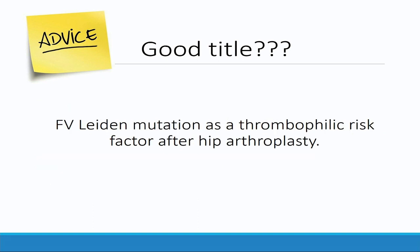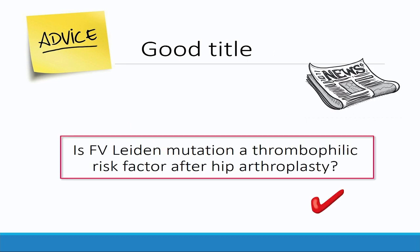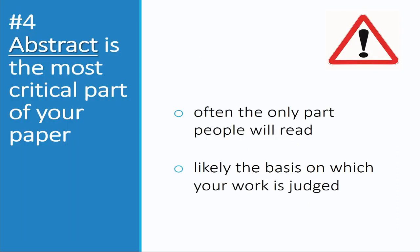So what about this? Is this better? Factor V Leiden mutation as a thrombophilic risk factor after hip arthroplasty. Okay, you know what the paper is about. You know what the study is about. But this one is even better. And think about journalists. This one is sketchy: Is factor V Leiden mutation a thrombophilic factor after hip arthroplasty? So try to think about how to engage readers and editors to read your paper.